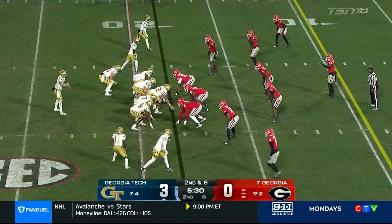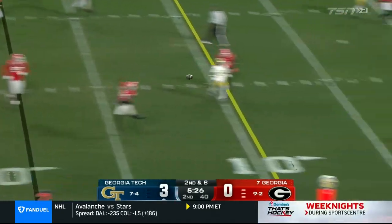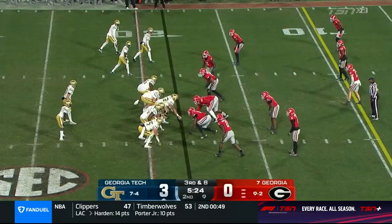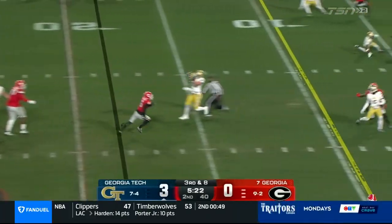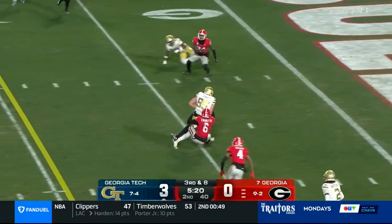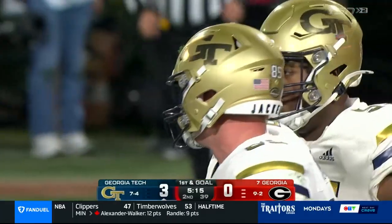Haynes King, 2nd down and 8. Jamal Haynes back in motion. Here's King. Incomplete. Texas. 3rd down and 8. They bring the pressure straight up the middle. It is complete. It is a 1st down, and it's 1st and goal because of big Jackson Hall.